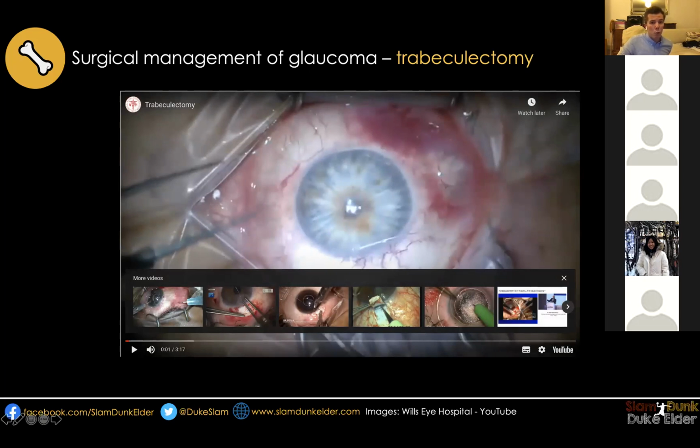And the bad boy of surgical management is unfortunately a good old-fashioned trabeculectomy. What a trabeculectomy does is it creates a reservoir. You basically create a pocket of scleral tissue outside the eye, and then you pierce it into the chamber, okay? You pierce it into the chamber, and it creates anterior chamber flow into the trabeculectomy.